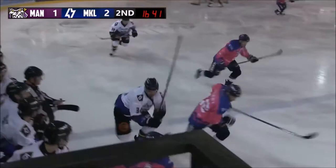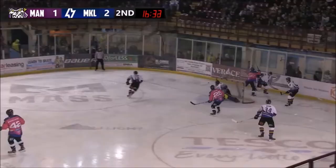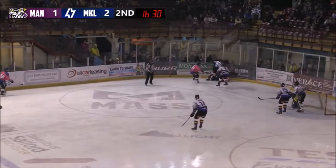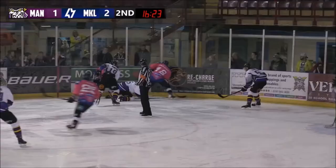Storm really having to battle to get any kind of puck possession. Here comes Doucette. He's forced out wide. MK say, Storm are getting caught chasing a little bit. Milton Keynes are doing really well on their entries. They're getting nice controlled entries down the sides of the boards. There's not much pressure from the Storm. I'd like to see him try and stand up on the blue line a bit more, I think.